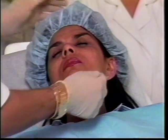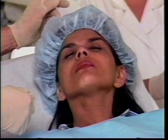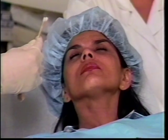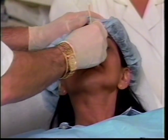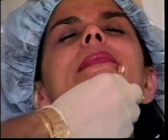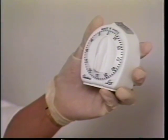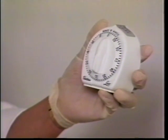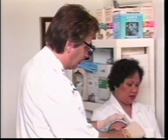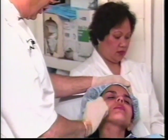Now I'm going to begin with my light application of my special glycolic, which is a time-based formulation, and my nursing assistant will begin the clock when I start to apply the glycolic. And she will begin with the clock now. Time is nearly up, because we have completed the initial phase of the first peel. Now we neutralize this particular first peel in preparation for the addition of the second trichlor peel.